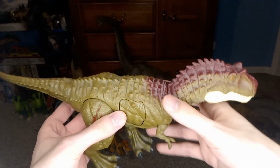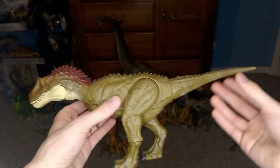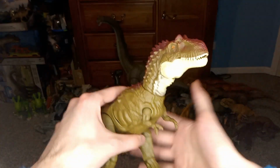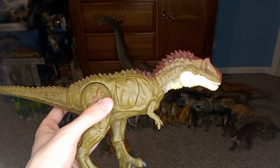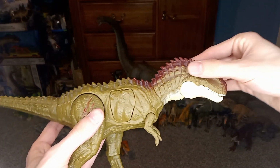Next we have the Dino Rivals Albertosaurus. Pretty sought after. Sorry, mine's a little dusty. I really like this thing a lot. I mean, proportions, especially that tail, are kind of horrendous. Its head is pretty massive, but I really like this sculpt. To me, it doesn't really scream Albertosaurus. It kind of reminds me more of an Allosaurus, especially in this head.